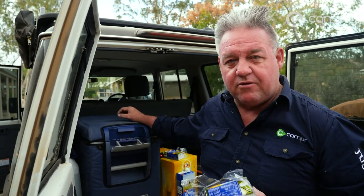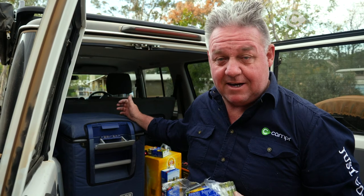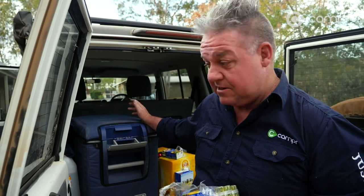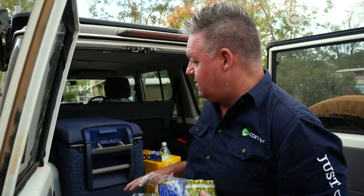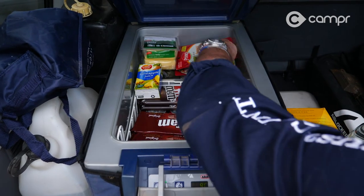One thing I've never done before is travel with one of these. I've always been an ice and an Esky man, a poly-Esky man. Can you believe that? I have never loved a product as much as I love having a fridge freezer in the back of your car, and particularly for where we're going, we're certainly going to be using this. So I'm going to repack all this. It looked like it's never been unpacked, and away we go.